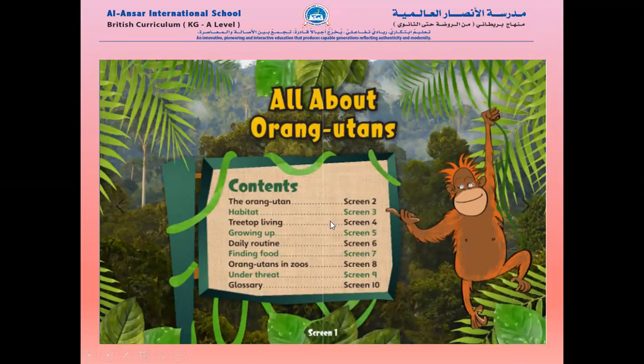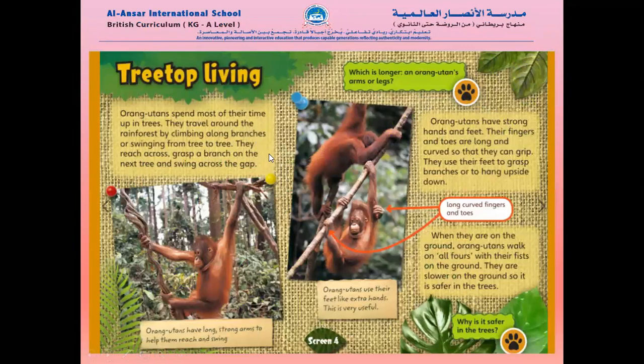Now, all about orangutans. Now I'm going to read. You are going to listen carefully, okay? And then we will go through some of the questions and answers. Treetop living. Orangutans spend most of their time up in the trees. They travel around the rainforest by climbing along the branches or swinging from tree to tree. They reach across, grasp a branch on the next tree and swing across the gap.